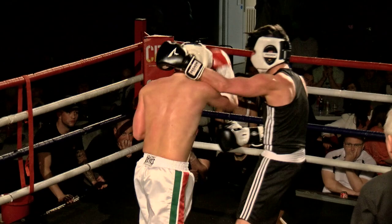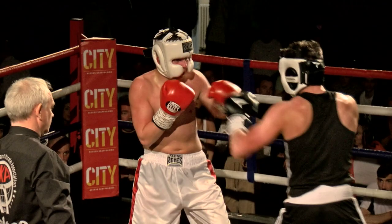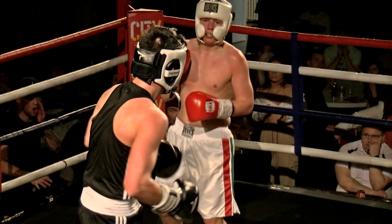Both fighters tired. Both fighters' output has been fantastic throughout. Give and take, give and take. There you go. You see it again there. Give and take, give one, take one. I think they definitely deserve a standing ovation. I hope they get it. What a shot there from Batchelor. Come back with a left hook.